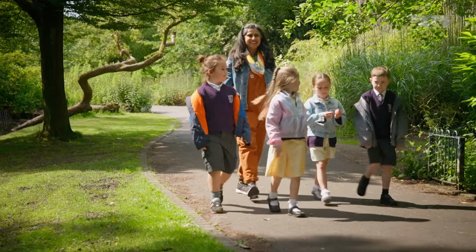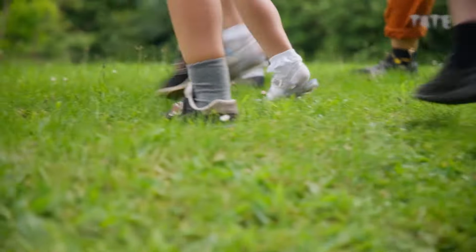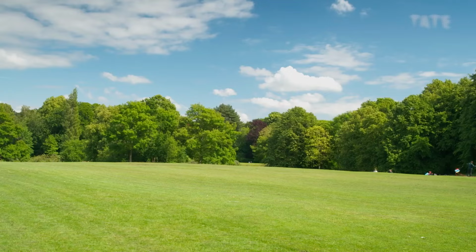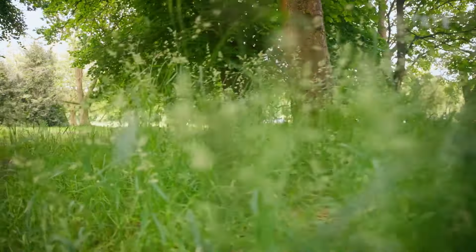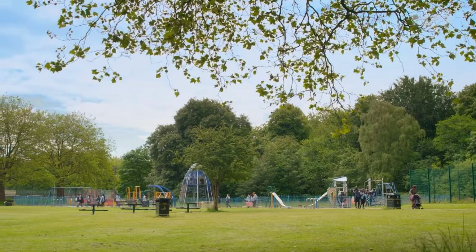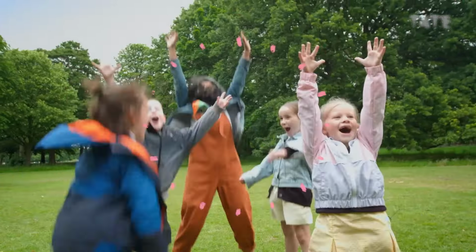How are you today? Do you want to come outside and join us? I'm going to meet some friends and we're going to explore our senses and make art outside. Can you guess where we are today? Ooh. You guessed it, we're in the park!